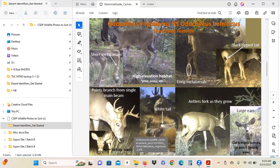So for white-tailed deer, you're going to see this white flagged tail. And when it's down, it looks like this, with, I don't know if you can see my cursor, this white edging on it, and they kind of tuck it in, right? Mule deer have a tail that isn't fluffy and it has a black tip on it. So if you see that black tip, that's a mule deer.